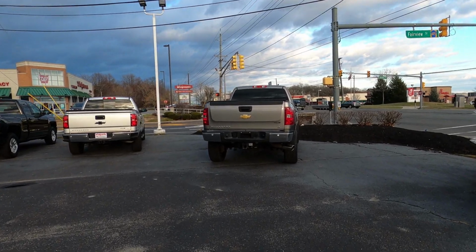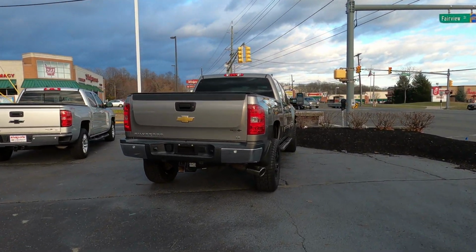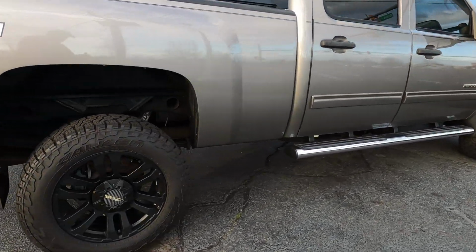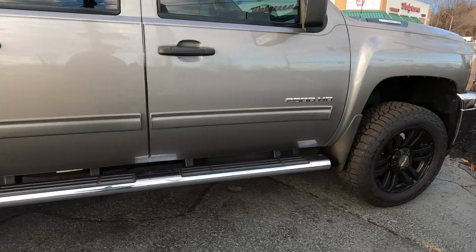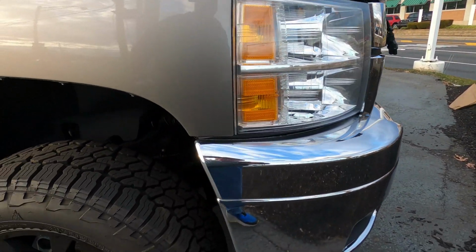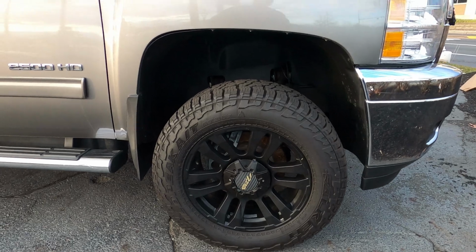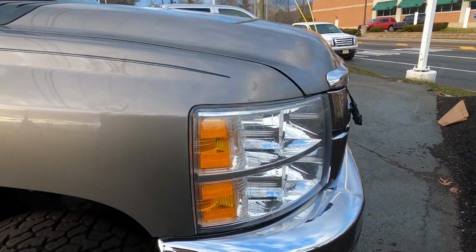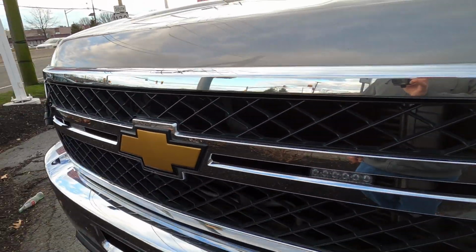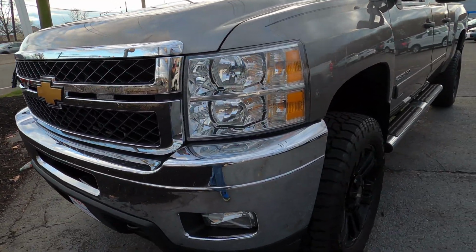Let me see here, see what's going on with this guy. Good Lord. MBRP exhaust. Fox shocks. This is definitely a Duramax. Oh, it's got the nice Wild Peaks on it. Wow, this is a serious truck. Got the block heater, got the plug hanging out. This is actually my year.